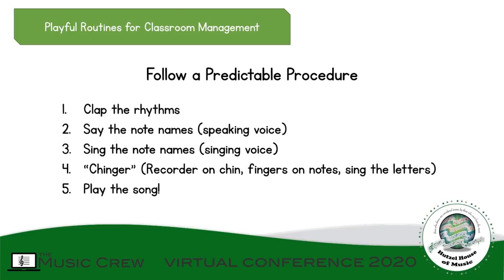Throughout this procedure, I also like to differentiate and give students the opportunity, if they feel ready, to move on and kind of incorporate the next step as we're working on something. For example, when we get to the part where it's singing the note names, I invite my students to chinger if they feel ready. So some of the students will be using the singing voice and just focusing on the note names, but other more advanced students can do their fingers while they're singing as well. This helps to keep the students engaged, and I find that a lot of them challenge themselves to do the chingering earlier because they want to be on the front edge of what's happening in class.